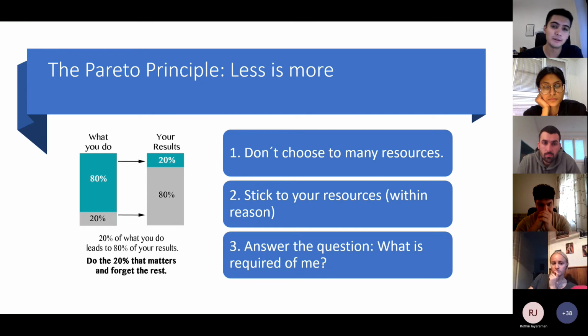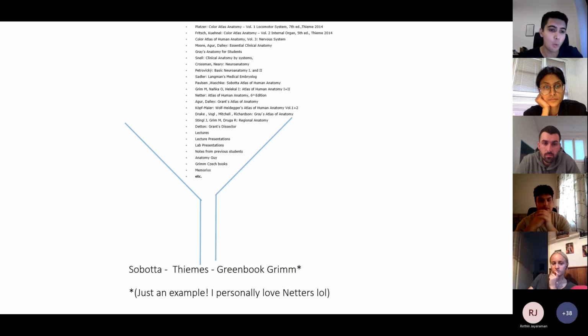Let me give an example. What I did here, if you can see that, is I just copy pasted the recommended literature for anatomy. I think it's from the SIS. I did it 2 years ago. How you would use the 80-20 principle in this case would be choosing a selected few of those resources that are available and then sticking to them.